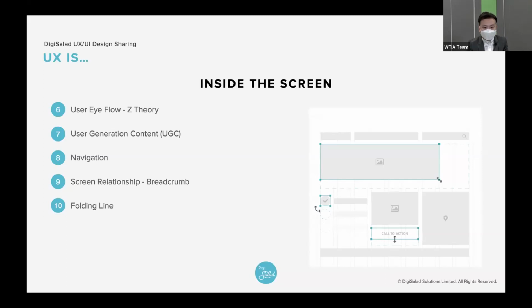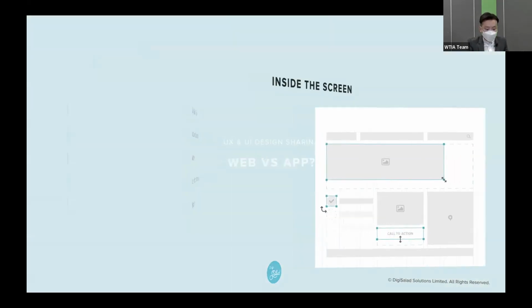And then about the navigation, how you can arrange the other modules in the bottom navigation or side menu for the user to access different parts of your mobile app. And if your app requires the user to sign up, and maybe you have some application form for your user, when the application form is very complicated, we need to think about how to provide breadcrumbs and a progress bar to let the user know their current progress. And then the folding line is also important in the mobile app. We tell the user that they can scroll to view more content. So sometimes we need to think about how to add the folding line into your app.